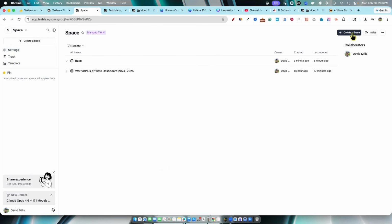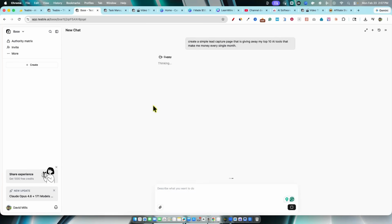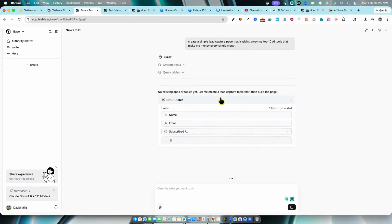Okay. So yeah, that's what you're going to do next is you're just going to create a base, right? So you'll open up that base. And then once you open something up, you can tell it what you want it to do. So you type in here, I want you to do this. I want you to do that. So like create a simple lead capture page that is giving away my top 10 AI tools that make me money every single month. And then I'm just going to go boom. And then it's going to start thinking. It's going to query the tables. It's going to build the database for us.